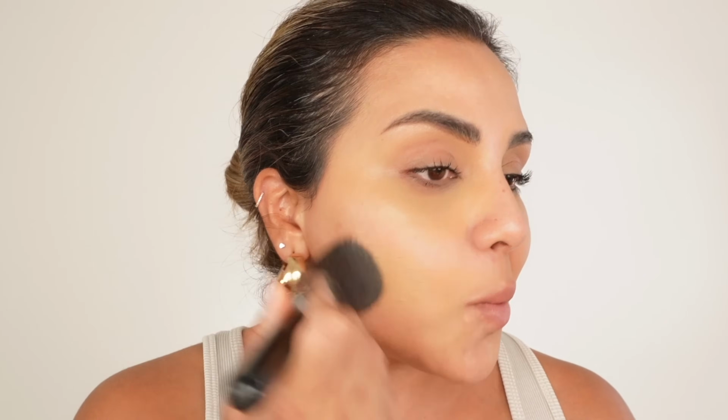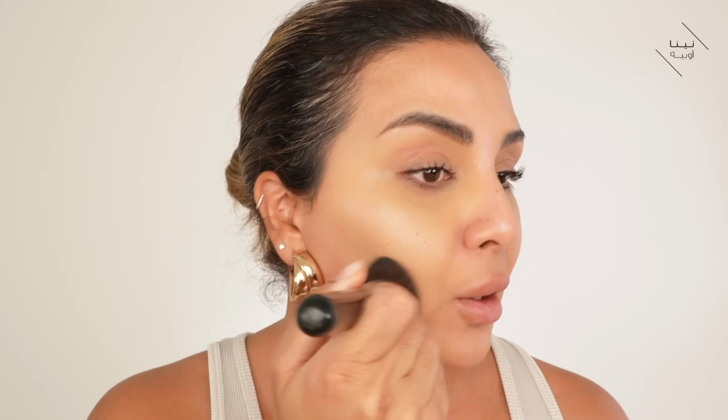And I'm just going to get my brush for here because I want to make this whole thing super easy for you, right? So I've got my brush, which is my Sigma F85 brush. Got some foundation at the back of my hand. And I'm just going to like buff this into the skin. So just very lightly apply your foundation as you normally would.